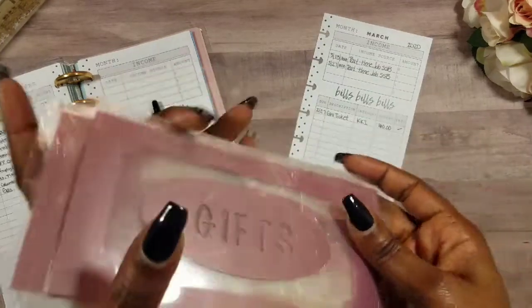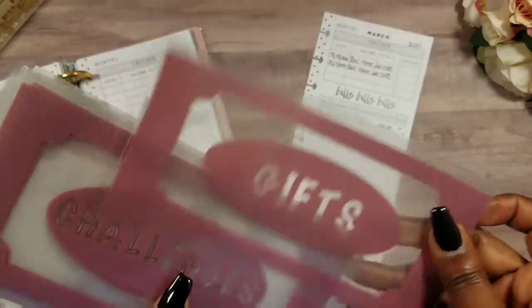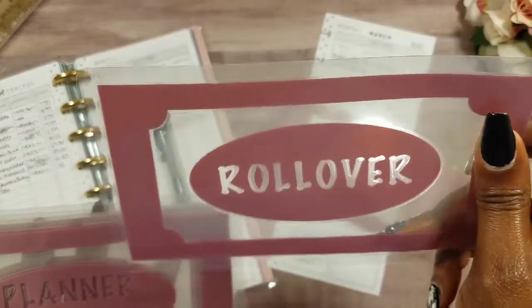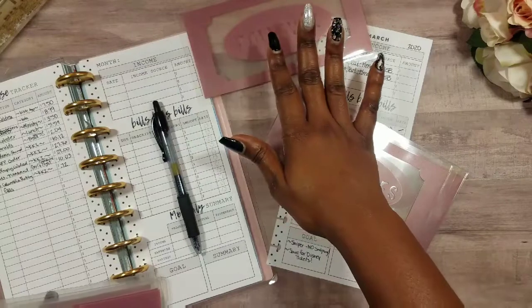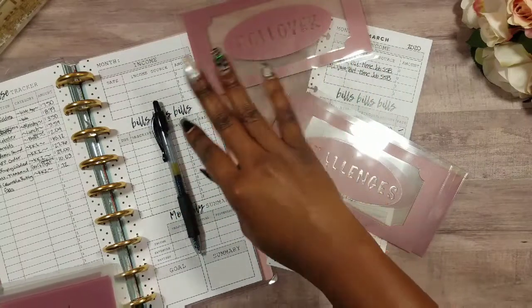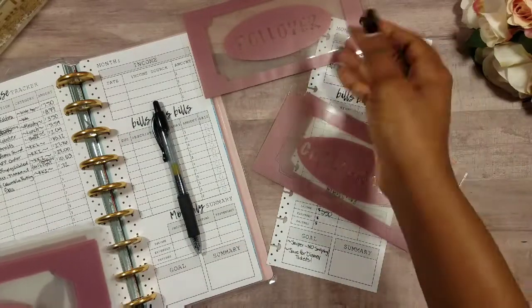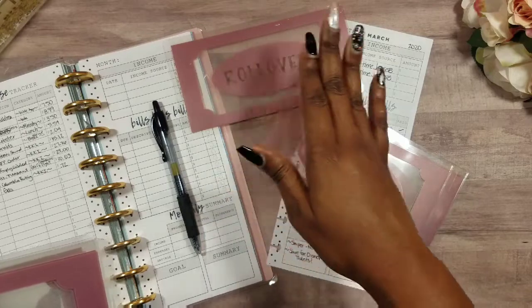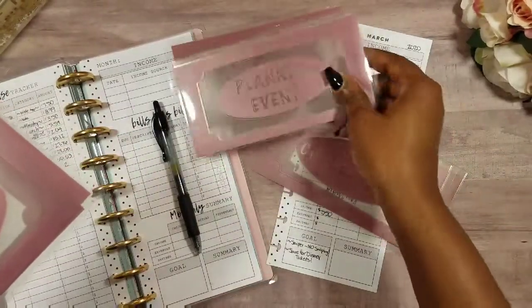Now, some of these I got from Dee because she gave me the idea for the gifts. Also the challenges. I actually wanted to use a rollover one because sometimes I do have rollover, especially when it comes to gas. If I don't use all of the funds that I've set aside for gas in those 2 weeks, then I may have rollover. And I could actually utilize that for maybe fun money or even planner supplies if I have some extra and it's not going to be a burden for me.